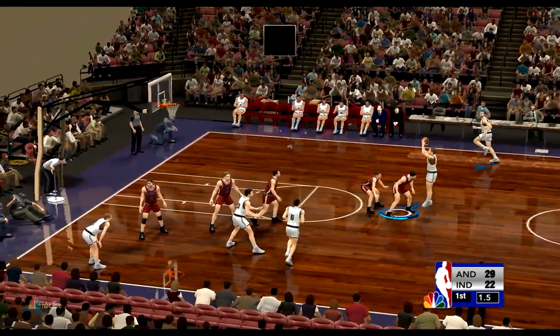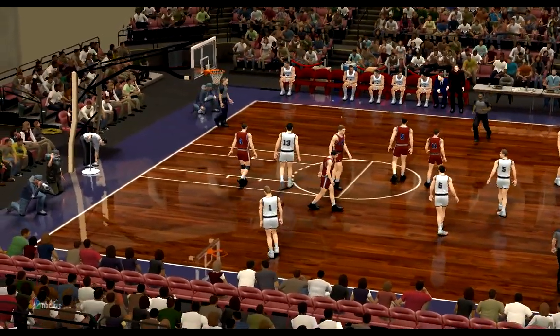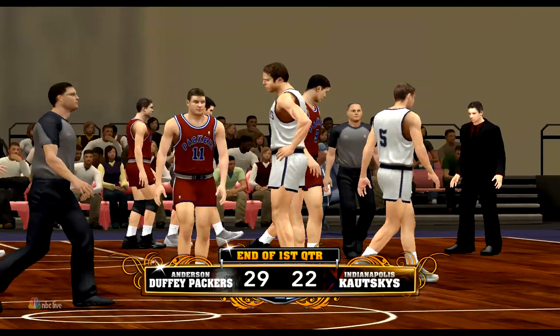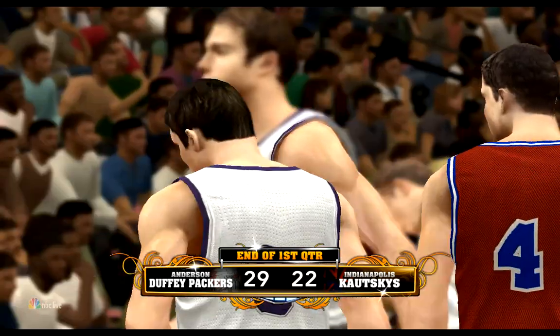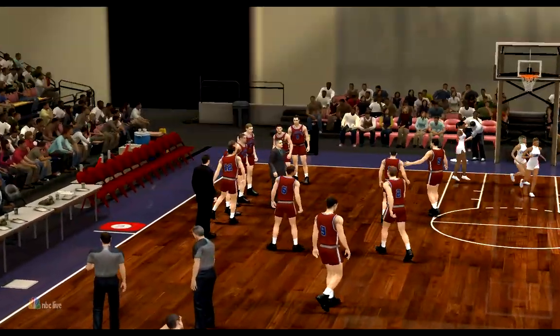Pacers now puts up a three that misses, would have caught it had it gone in. The baskets coming early and often in the first quarter. The away team leading by seven, and we'll be back shortly for the start of the second quarter.